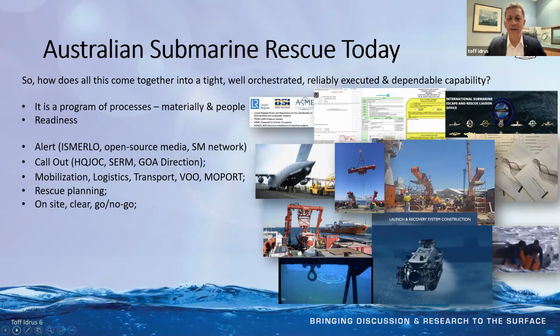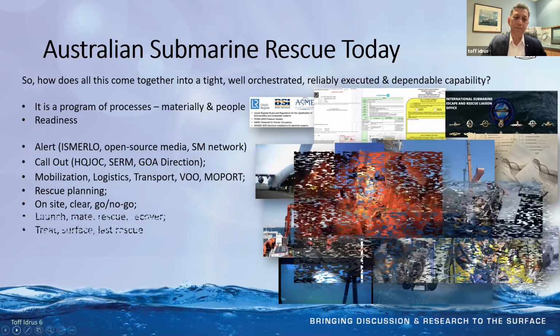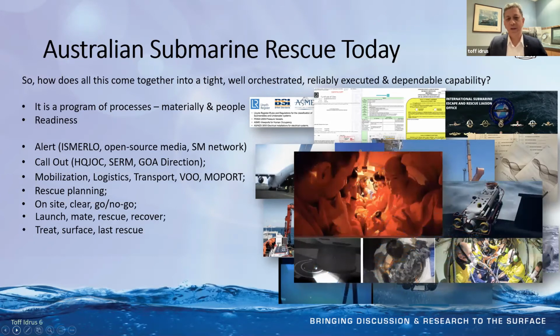Launch is then executed, and then it's just a process of the crew cycling through, mating with the submarine, and transferring the submariners, and you can see the picture there. It's reasonably cramped in LR5. It's not a huge volume of space, but hopefully it's not a long trip either from the disabled submarine to the surface. And then we actually conduct the treatment, and the whole aim is to make sure that the submariners are able to walk out of the decompression lock of the recompression chamber on their own, breathing well and healthy, for one thing and one thing only, and that is to go home to their loved ones. Once we've achieved that, we turn our minds to returning to base and reconstituting the assets.